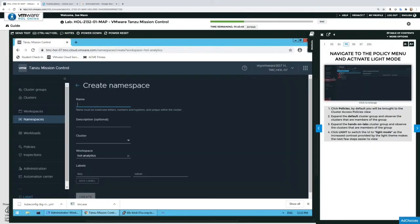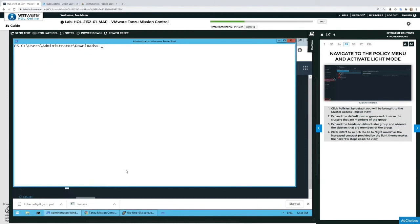But basically, I'm going to create a namespace here, the development namespace in that workspace. So I'm going to create the name as development, and then I'm going to create that namespace on my TKG cluster. Before I do that, I just want to show you, let's go back to the PowerShell session. The PowerShell session in this lab is what we use to access the TKG provisioned cluster. The PuTTY session is what we use to access the Kind cluster, just to keep those things separate. So now I'm on the PowerShell session, so my kubectl commands are talking to the TKG cluster.